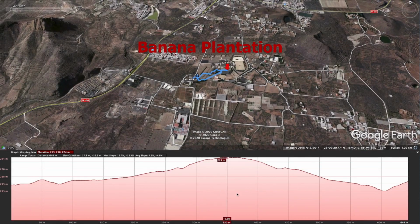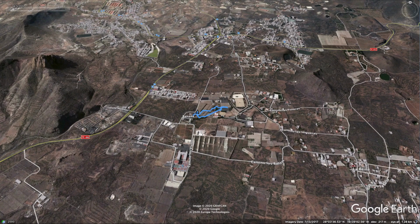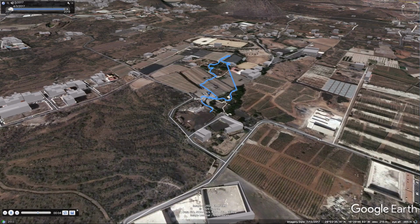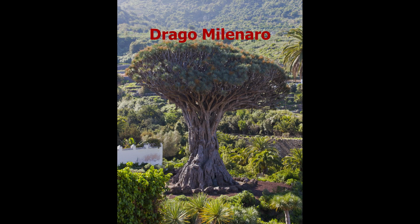Our first stop is at the banana plantation, and we will spend a bit of time here looking around and also hearing a lecture from the plantation manager about freshwater costs on Tenerife. We will also see various other plants such as a dragon tree, also known as Drago millenaro. The dragon tree gets its name because its sap is red, like dragon blood.